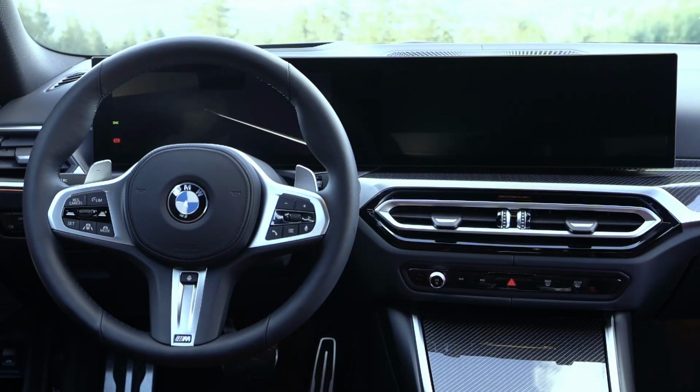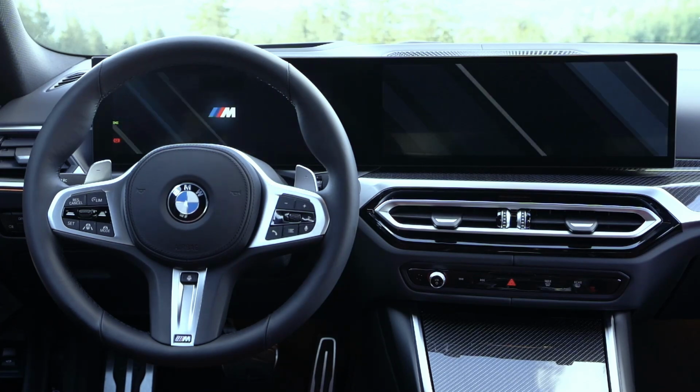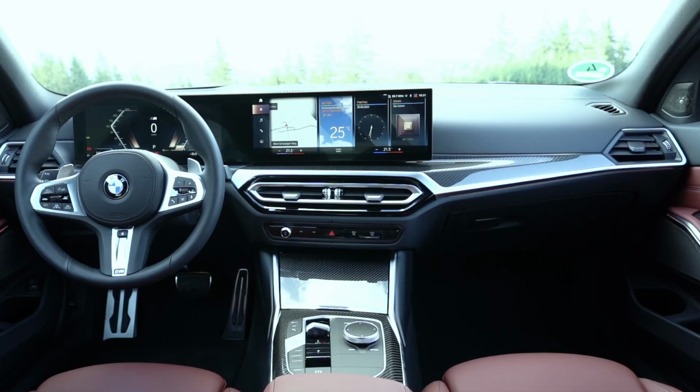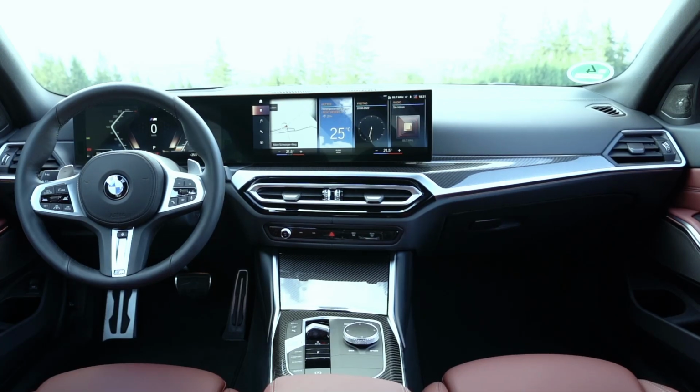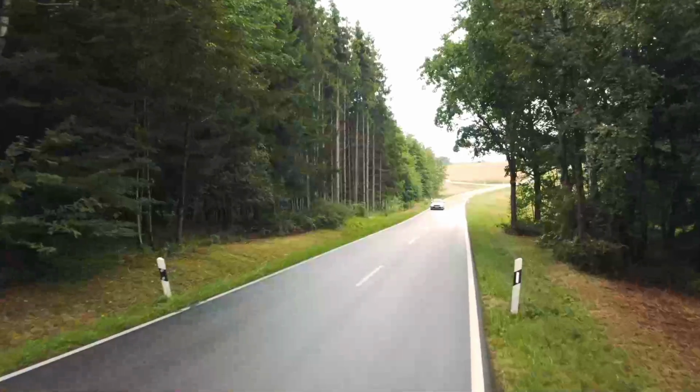The M340i comes with a ton of standard features: tri-zone climate control, keyless entry, adaptive cruise control, wireless Apple CarPlay and Android Auto, an electric sunroof, a Harman Kardon sound system, leather seats, as well as an extensive list of active safety. Standard safety features are forward collision warning with pedestrian detection, autonomous emergency braking, lane departure warning, blind spot monitoring, rear cross-traffic alert, and parking assistant.